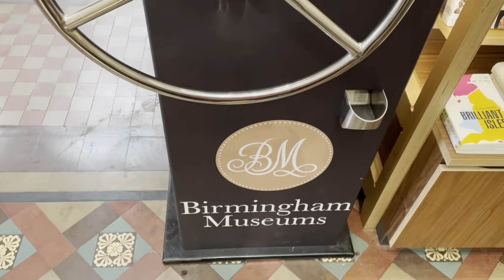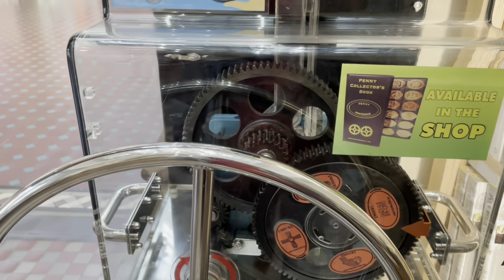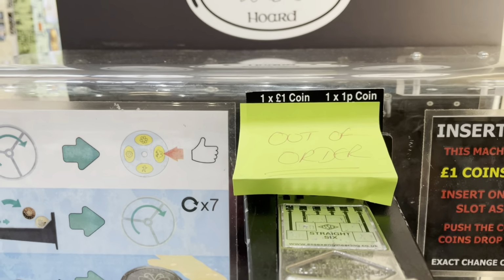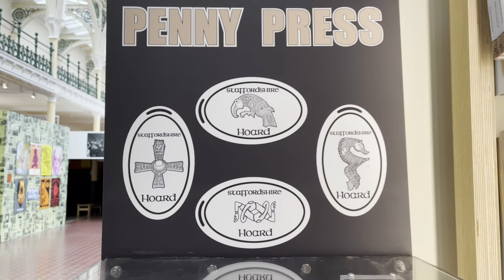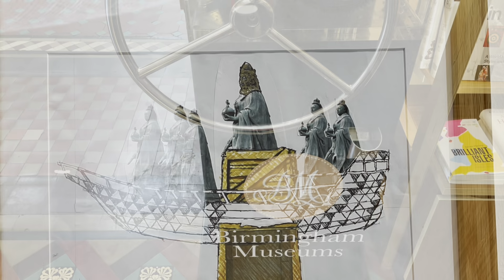I wasn't allowed to film inside the Commonwealth Game Store, and they also didn't have any coins or tokens there, which is quite bizarre. But let's continue our journey. We've located the penny machine in Birmingham Library, the Birmingham Museum again. But unfortunately, it's out of order. But these are the pennies.